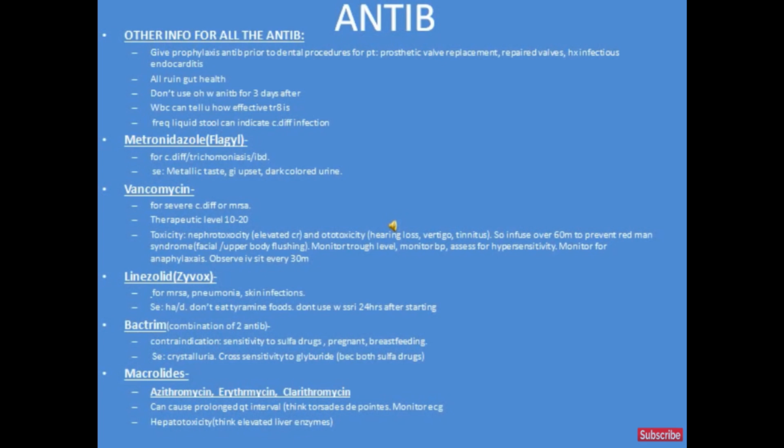People are given prophylactic antibiotics before dental procedures if they have repaired valves, a history of infectious endocarditis, or prosthetic valve replacement. Most antibiotics, if not all, ruin the gut health. They ruin the normal flora living in the stomach. Now for different antibiotics. Metronidazole is used to treat C. diff and IBD. Some side effects are metallic taste, GI upset, and dark colored urine. And you do not want them taking alcohol for 48 hours after.